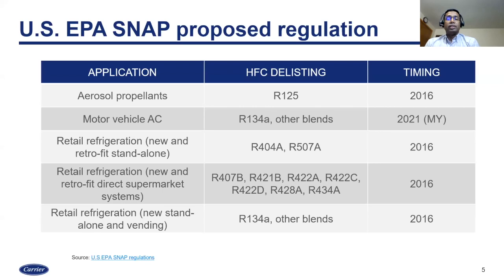As you can see now, the majority of the cars in the US and even other developed countries are slowly moving to a different refrigerant. They're moving away from 134A. And the main driver is GWP, lower global warming potential refrigerants. The US EPA published its SNAP program, and it proposes the delisting with a very aggressive timeline for the different applications shown here. Some of them, as you see, are proposed as early as 2016.